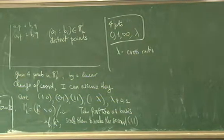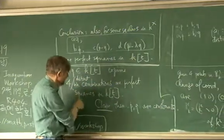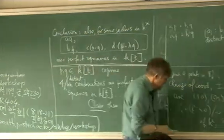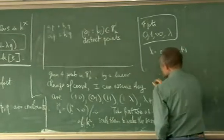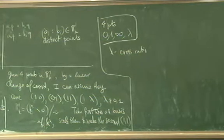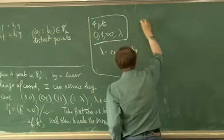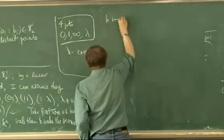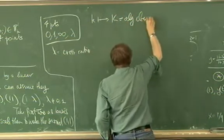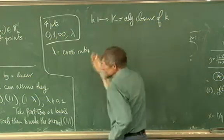So I start off with P and Q, 2 polynomials, and I assume they're co-prime. I assume that 4 distinct linear combinations are perfect squares. And then the conclusion is they're constants. So how am I going to prove this? The idea, first of all, is that I can replace K by K bar, the algebraic closure of K. So this is completely harmless.